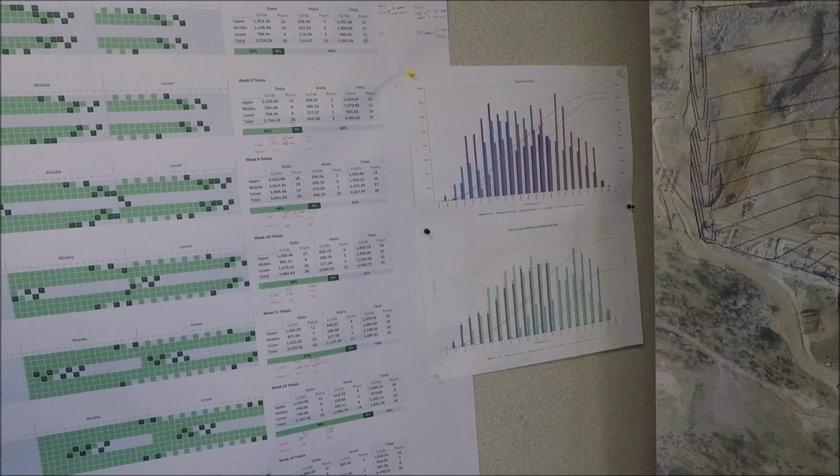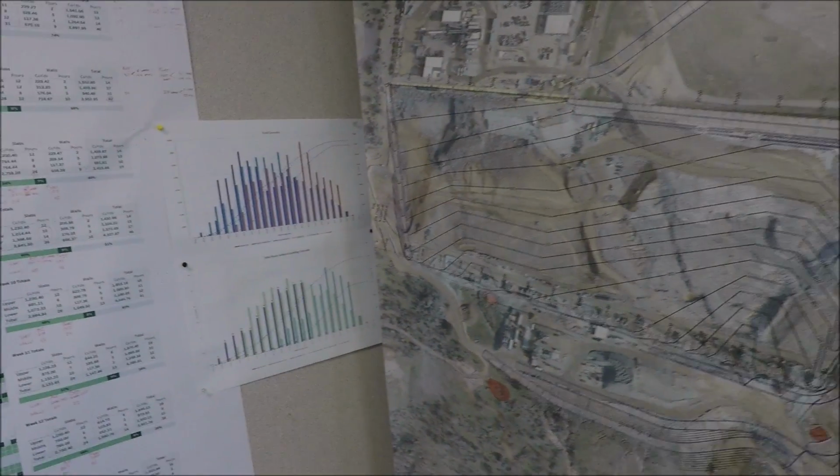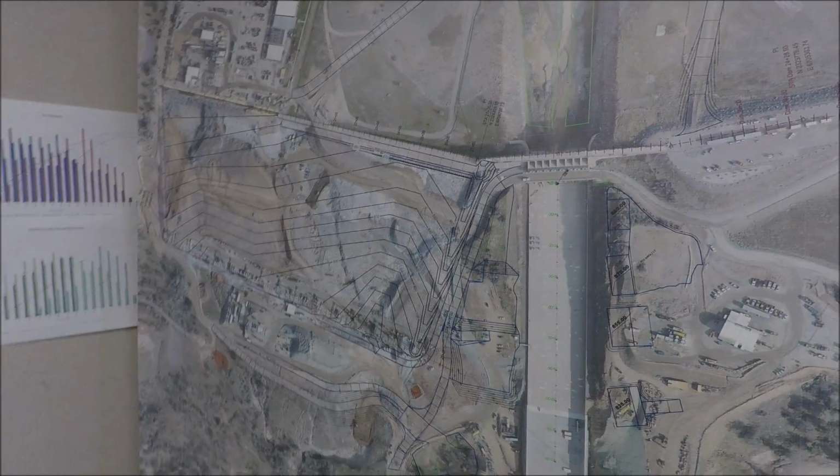And that indicates that you've gotten more work done this year than last year. Yes, it does.